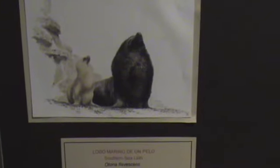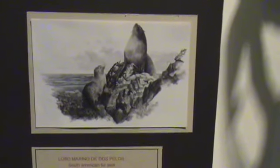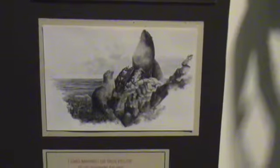This is the elephant seal, but I think it may be a walrus. This, I think, is the sea lion of one hair, which may mean one pelt or one layer of hair. This is the sea lion of dos pelos, or two hairs. I think maybe it means there's an underlying hair, but I would think all of them had it.